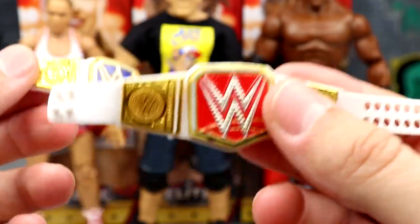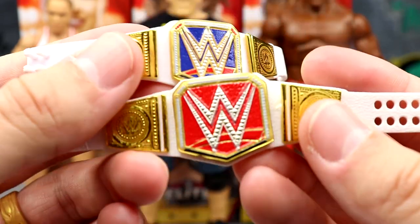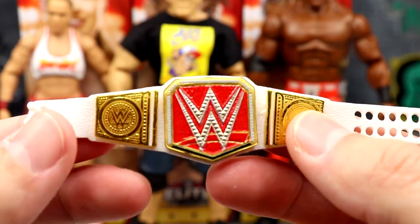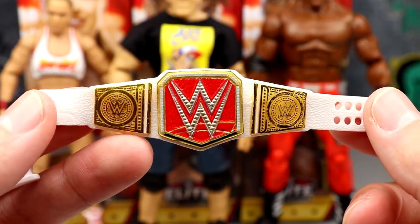The main plate on this one is a men's championship, and this is more of a women's championship here. You can see the difference. So they're not quite there yet. They don't have all the details and all the bells and whistles yet, and they also don't have side plates for the women's figures just yet, but I'm sure that is coming down the line. At least I hope so.